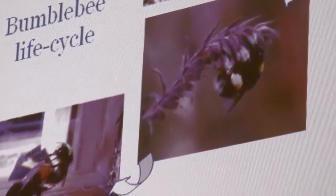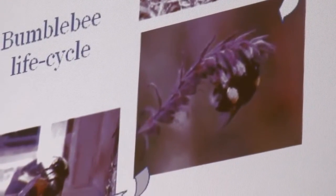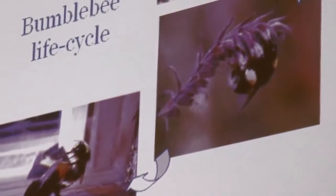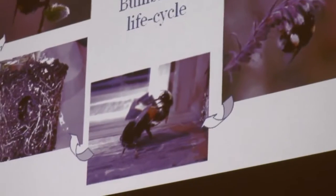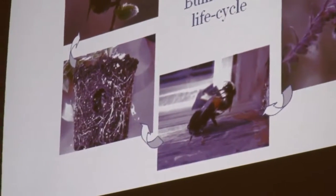So like I say, if the nest is successful, then it will produce males and queens. If it isn't, and many of them aren't, then that nest is a failure and there isn't a new generation that's produced for the next year. So you can start to see here why it's so important that there's food throughout the whole season, because if it doesn't reach the stage of producing the new males and the queens, then that nest has failed.